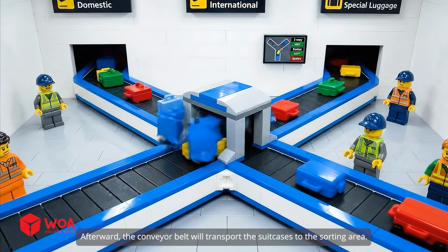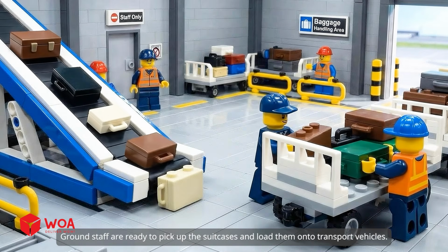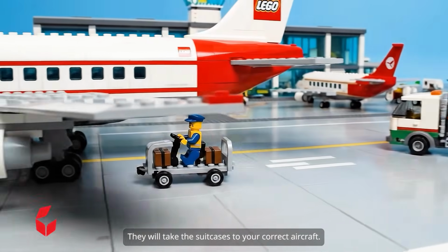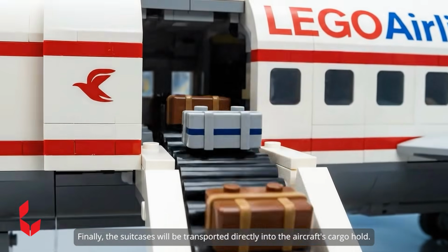Afterward, the conveyor belt will transport the suitcases to the sorting area. Ground staff are ready to pick up the suitcases and load them onto transport vehicles. They will take the suitcases to your correct aircraft. Finally, the suitcases will be transported directly into the aircraft's cargo hold.